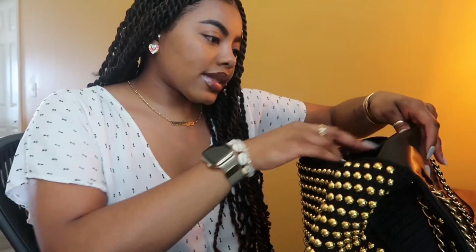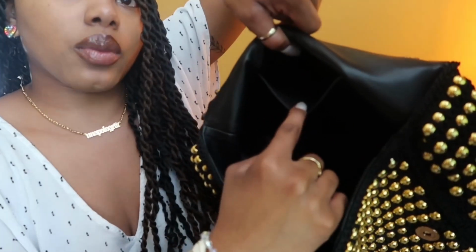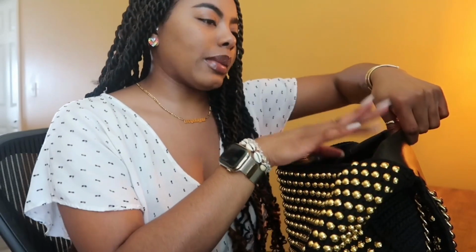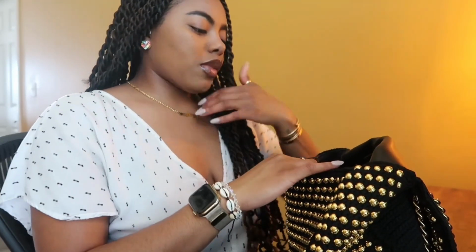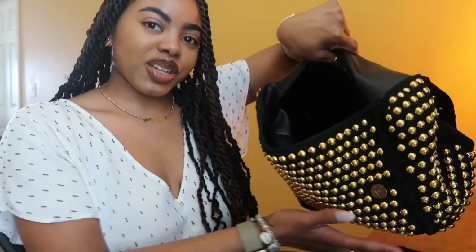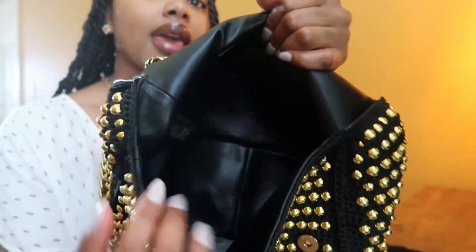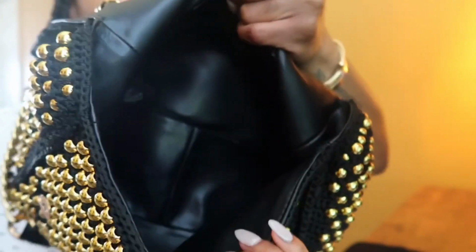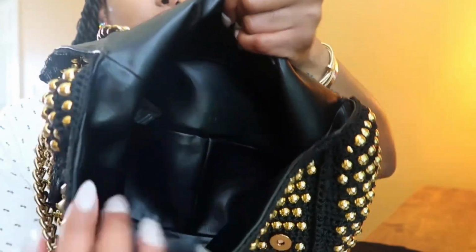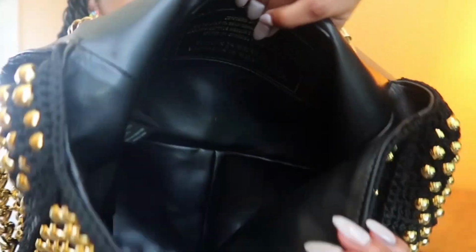So there's actually a small pocket where the message is, which I didn't really know. So I guess you can put your cards in there or something very thin and small in that compartment, but the rest is basically just like a junk drawer. So you have a lot of space to fill it up with anything. And as you guys can see, it just looks so beautiful. It's so luxurious, supple, and soft. You can probably see how soft it is by the quality of the inside of the bag.